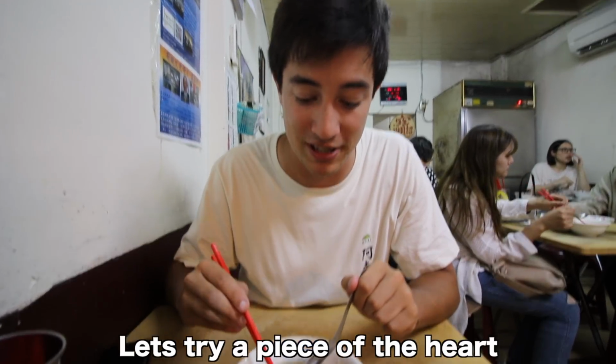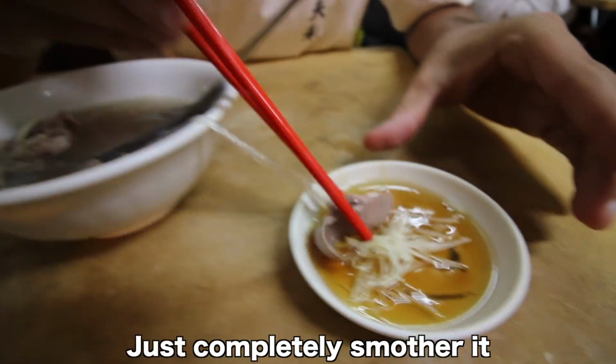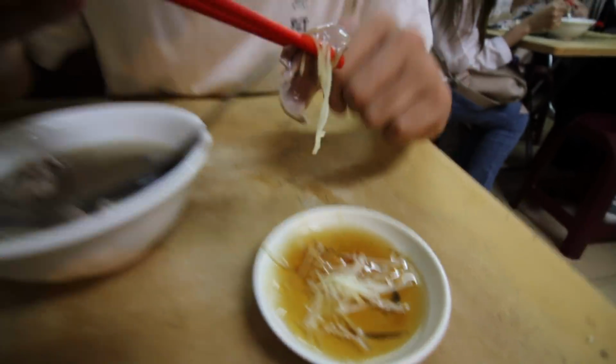Oh man, oh yeah, wow. Yeah, so it's definitely a strong ginger flavor, a little bit salty and very, very porky. Let's try a piece. I'm gonna dip it in this sauce over here. Just completely smother it. Oh, got some noodles too by accident. Take a little bit of ginger. And let's try that.